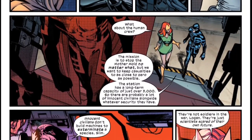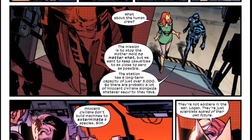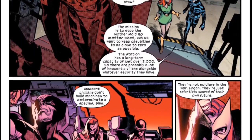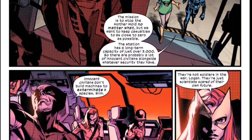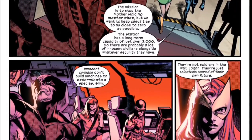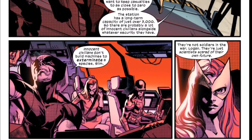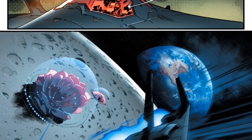So Jean's talking to Cyclops and she's worried about the crew that's up there because she feels like they're innocent. And Wolverine's like, they're not innocent. They're making killer robots to extinct us. How does that make them innocent? And Jean's like, they're not soldiers in a war, Logan. They're scientists that are scared for their own future. And somebody says, all right, punch it.